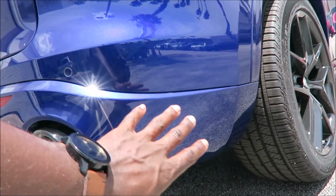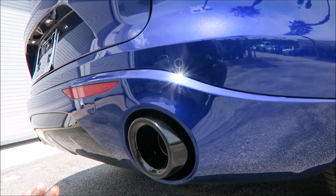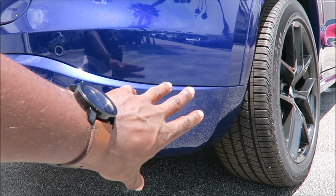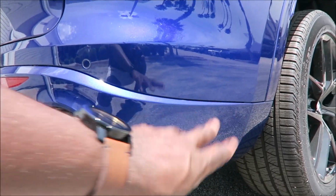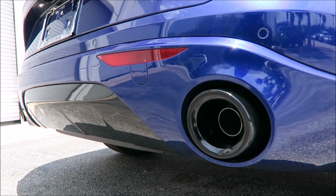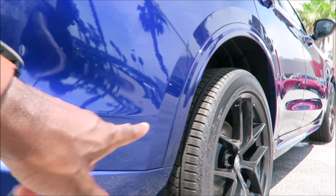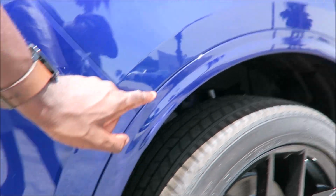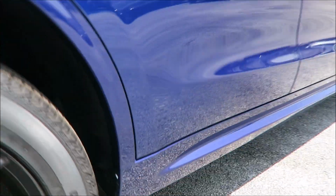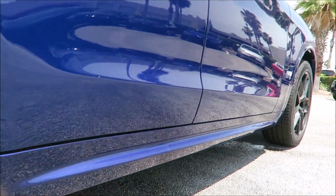You can see that this would normally be done in plastic, but with that body color appearance kit, it actually changes this plastic into the actual body color of the current vehicle, which is anodized blue with this one. Also, you'll notice right here, the wheel wells would be that same black plastic, and you'd see that same black plastic go along the side skirts.